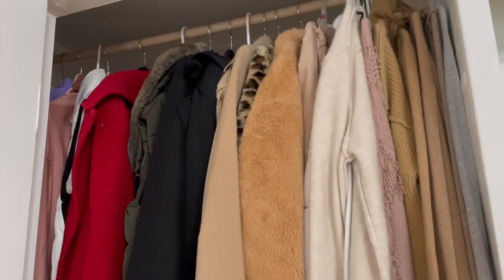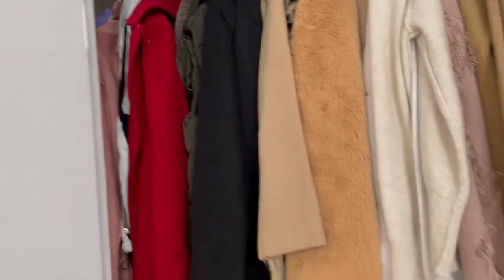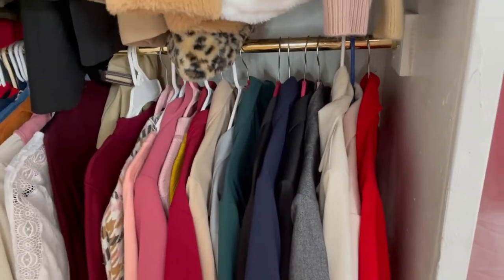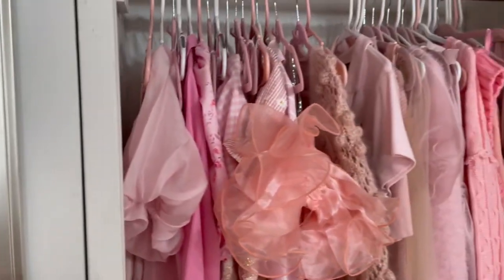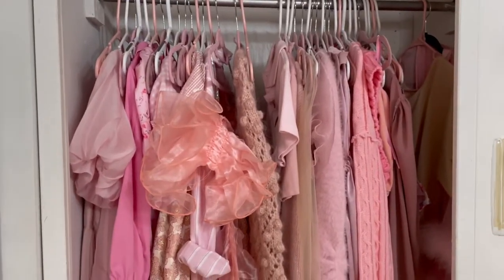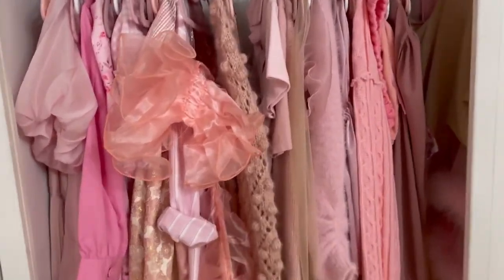Then in this section, I kept all the sweaters and coats up there. I have some robes back there. And then I just kept like the blazers here. This is like the businessy work area, I guess. There's like some sweaters and other summer stuff back there. And then this is still a mess, but it's going to stay like this for quite some time. It's just all my pink stuff, all of the dresses and sweaters.